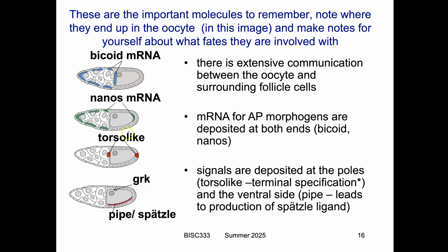Okay, so this is a summary of the important molecules that you need to remember. The bicoid messenger RNA ends up at the anterior end, and you need to know the communication between the oocytes and the surrounding cells, and how one egg chamber is sending information to the one ahead of it about anterior versus posterior. And then the nanos RNA via a protein called OSCAR, which kind of localizes nanos to the posterior. And just notice they're being produced in the nurse cells, and then they're being transmitted via microtubules into the egg itself and into the correct locations. Those are going to be translated after fertilization to make the protein gradients.